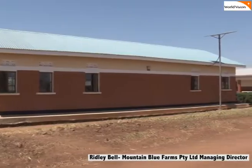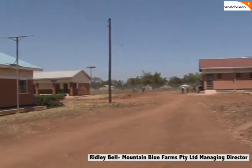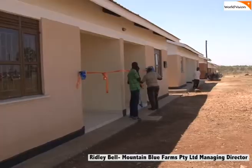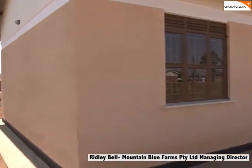We didn't want to tell them what we wanted. We wanted them to tell us what was something of need. And they said to us that this area here around Opeta had a lot of people and very little for good medical facilities. So we said, okay, let's put in some money and let's build a medical centre at Opeta. So that's why we're here.